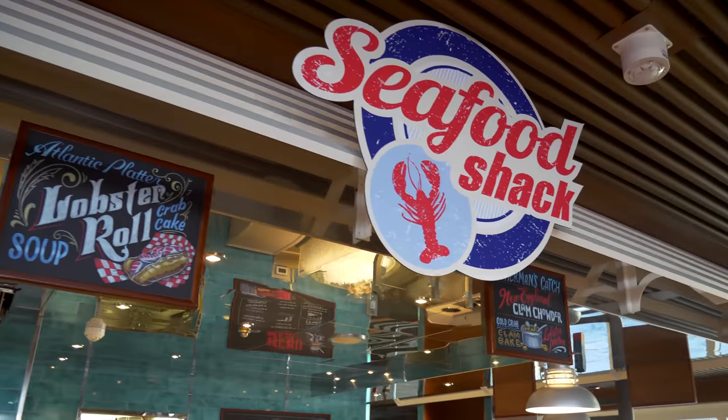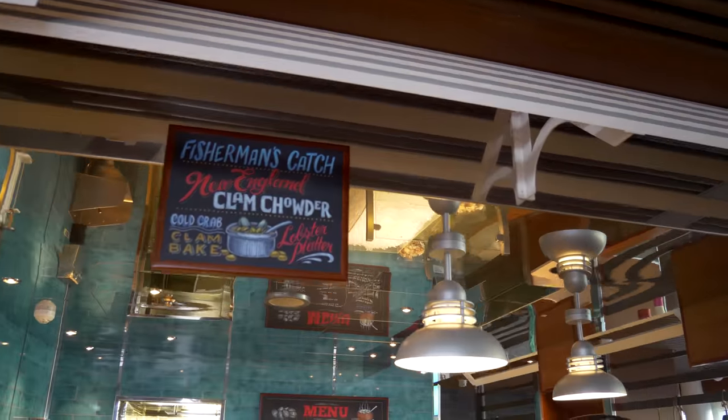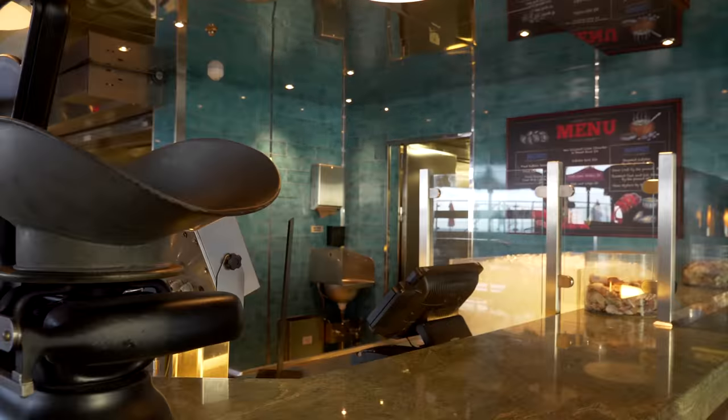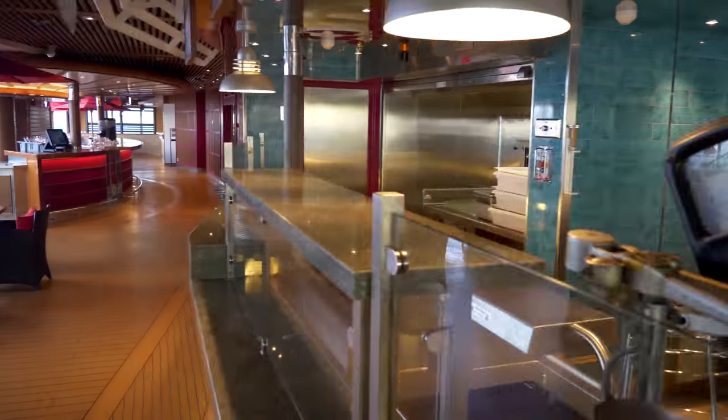Right next to the pizza place, you'll find the Seafood Shack. They have all kinds of things here during the day. Again, Sean has a seafood allergy, so we don't participate in this, but it looks awesome. We saw it, you gotta come try it out. It's amazing. Deck 10, Tides Pool.